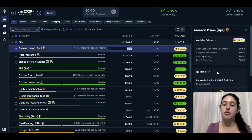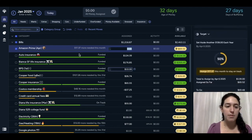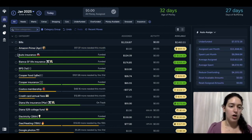So that's $139 a year, due in April. Then I have our auto insurance for our 2 cars. I have my life insurance. BPS is my continuing education credits that we have to do for my job. So I just pay $10 a month for that.